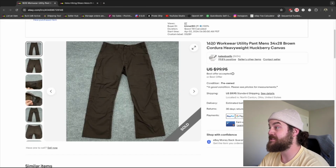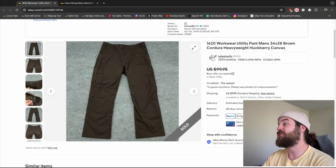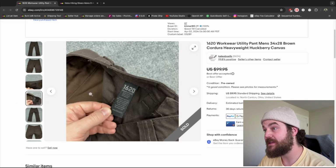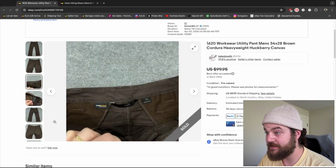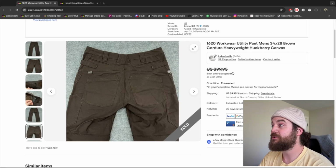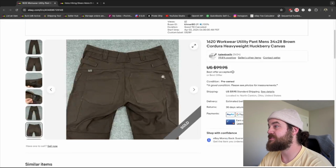All right, the next item is an amazing BOLO brand. Definitely be on the lookout for it. The brand is 1620 Workwear. This is what the tag looks like. This is what the back of the pants looked like. And it also had this little 1620, a little tag thing on the back. These sold for $90 plus shipping in just 5 days.